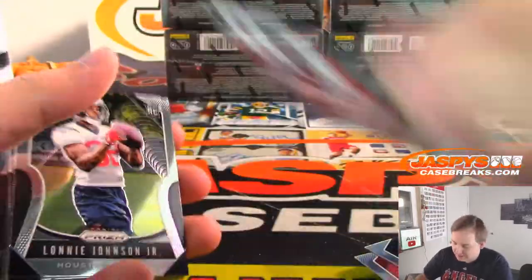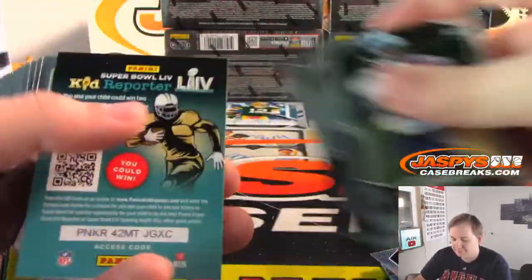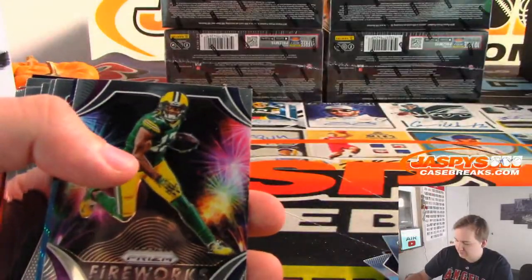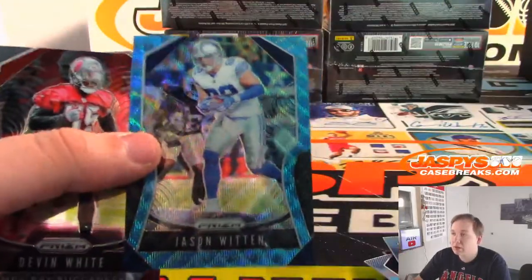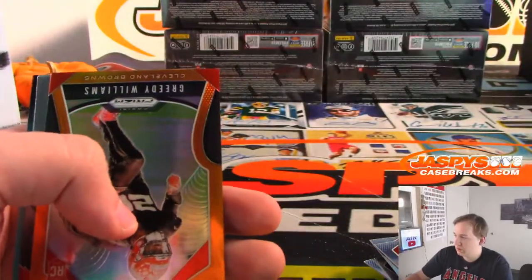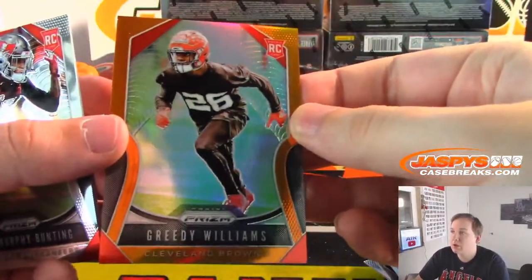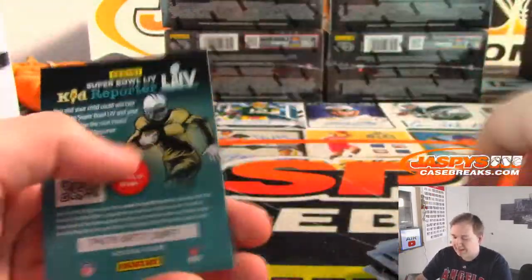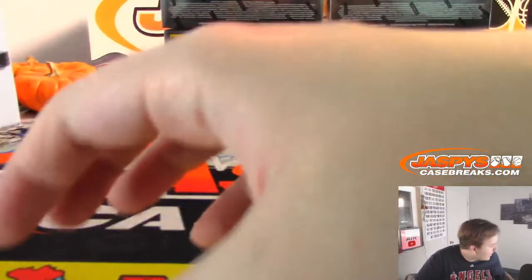There's Ronald Jones II. For Tampa to 175. Jason Witten, Blue Wave to 199. Greedy Williams, Browns 249. That's not exactly a bold take. If the Astros don't win tonight, they're not going back to Houston.